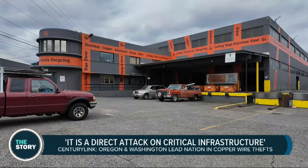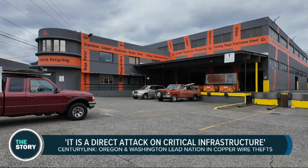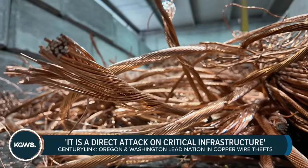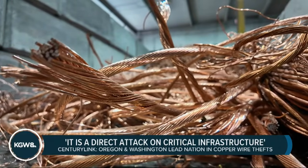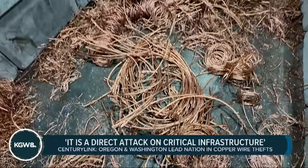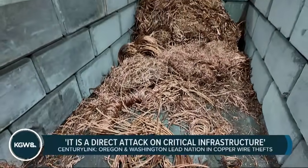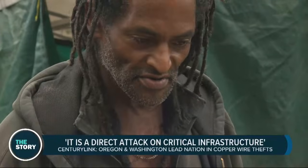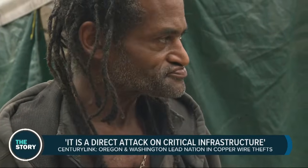Back at Calbag Metals, right down the street from John's tent. We're not going to accept material that's stolen. State law requires them to wait 3 days to reimburse people for metal, giving them time to try and trace its origin. They also require ID. I don't have ID, so I don't really turn it in that often.